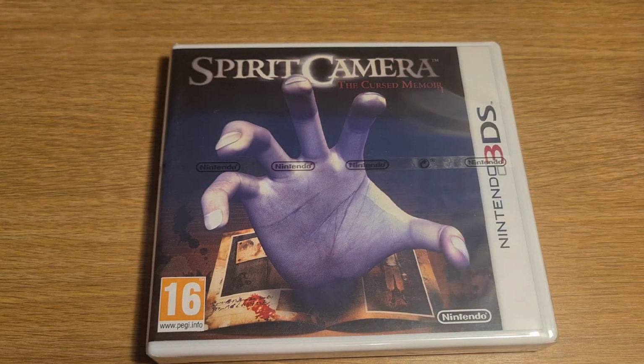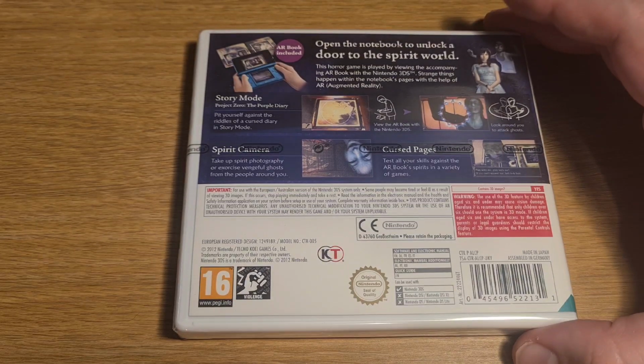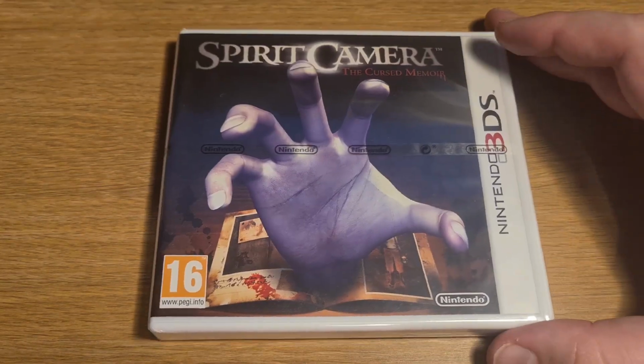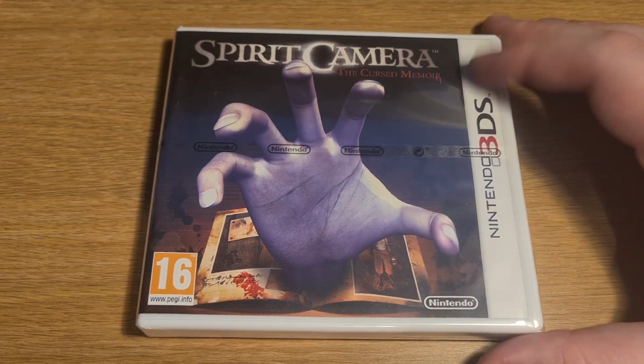Spirit Camera up next. This one is sealed. Picked it up fairly recently as well. The idea behind Spirit Camera is that it uses the AR function of the 3DS. So there is a need for having the manual that's included within this one. So I'll probably keep this sealed for the time being, but if you are looking to pick this one up, it's important to make sure that it comes with the manual that's needed.